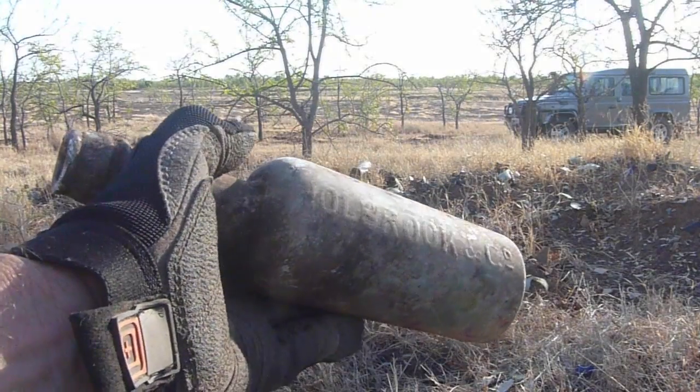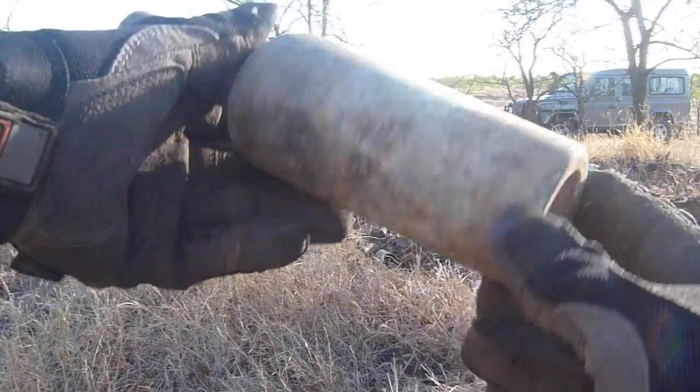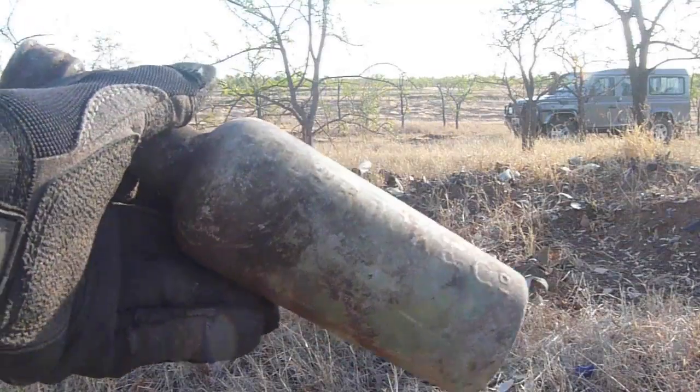Well, here's our first complete bottle of the day. A lovely old Outback and Company bottle. You can see it's embossed there. No chips or marks on it at all, so that'll clean up nicely. Actually, it's quite clean inside too. It's a nice example, that one. Beauty.